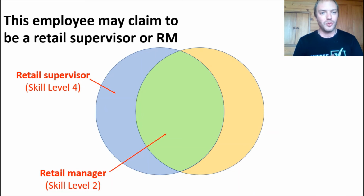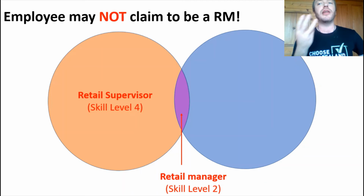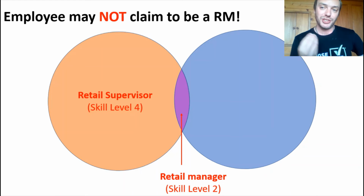So if we go back to our example, we had this employee. He does some of the tasks of a retail supervisor, some of the tasks of a retail manager. They may have a chance of convincing Immigration New Zealand that they are doing the job of a retail manager. On the other hand, if we take another employee in another company, this guy's doing almost all of their work at a low level, and occasionally they do a little bit of management, maybe when the manager goes on leave. Now, this person cannot reasonably say, I am a manager, because they're spending 1 hour a day or 1 day a month managing the business. This is not going to work. This person must apply as a retail supervisor. So do take advantage of the overlaps in your actual job position, but don't start getting so creative that it has no correspondence to reality.